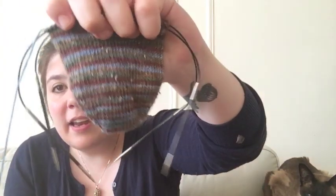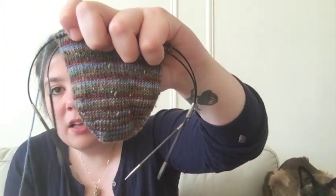So I guess we will jump right into knitting. I am still knitting on socks for my boyfriend, Rob. Here's the first one. It just needs its heel. And I showed you this last week. And I have cast on the second one. And I am working my way along the foot.